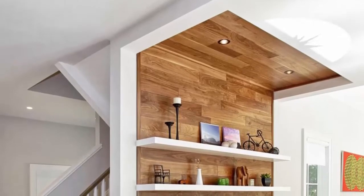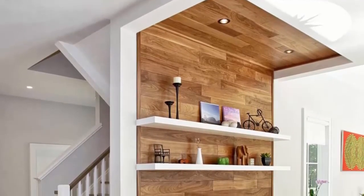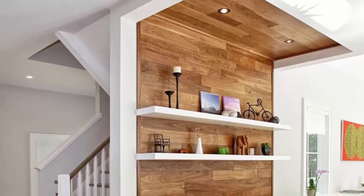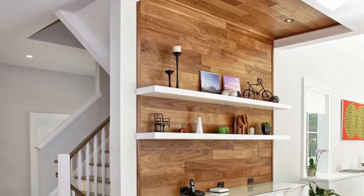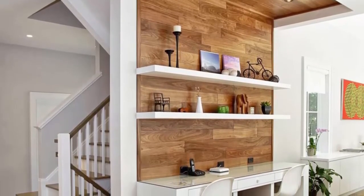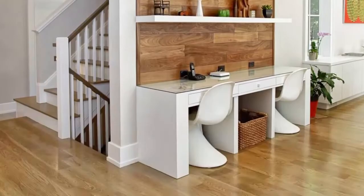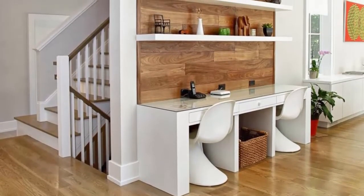Number 5. Wood paneling was popular in the '60s and '70s, and most people think of it as being an old style. You can clearly see here how the look has been updated for the modern age. Paneling on the walls sets this office apart, while the white accents and mid-century modern chairs connect the space to the rest of the home design.